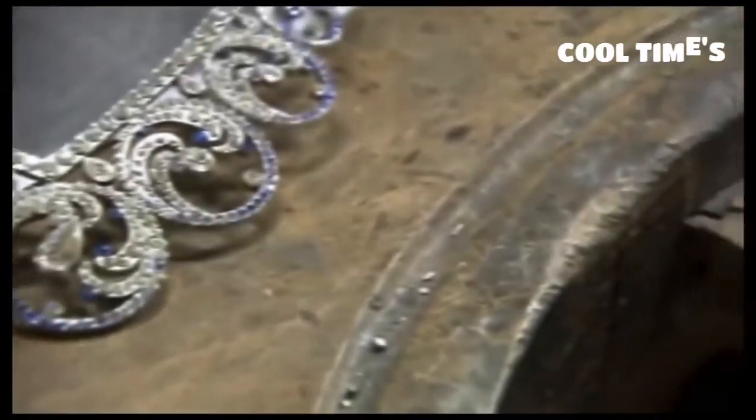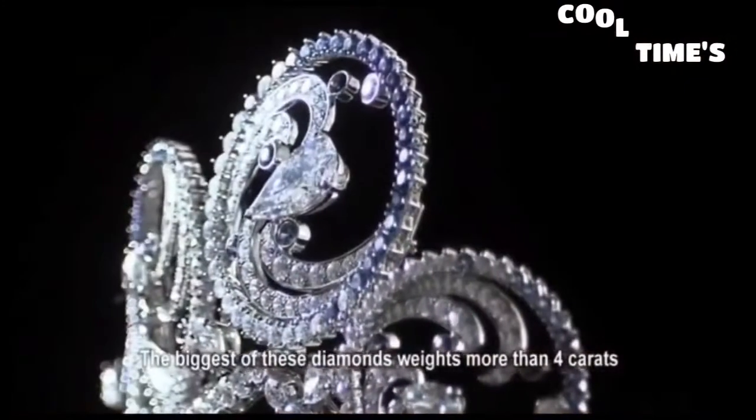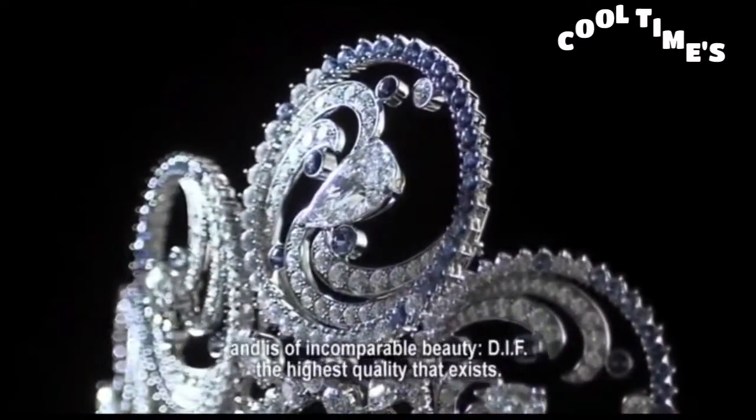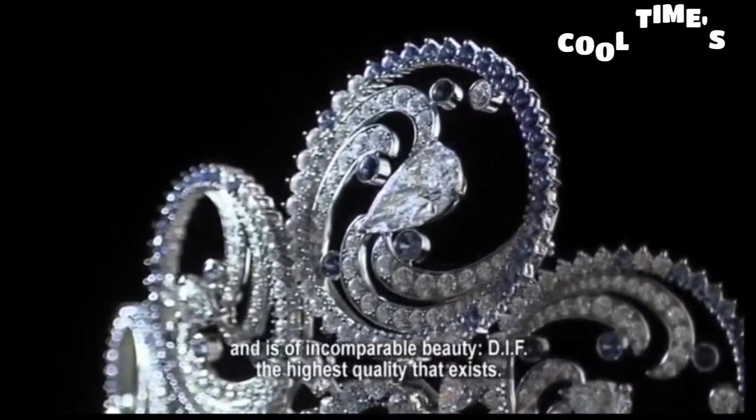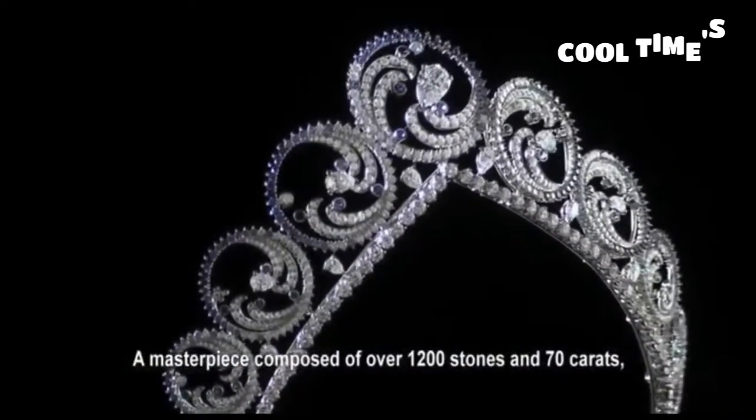In honor of her background as a swimmer that went from the coasts of South Africa to the coast of Monaco, the necklace is composed of circular elements that evoke the water and foam of the ocean through more than 1,200 gemstones and more than 70 carats total.